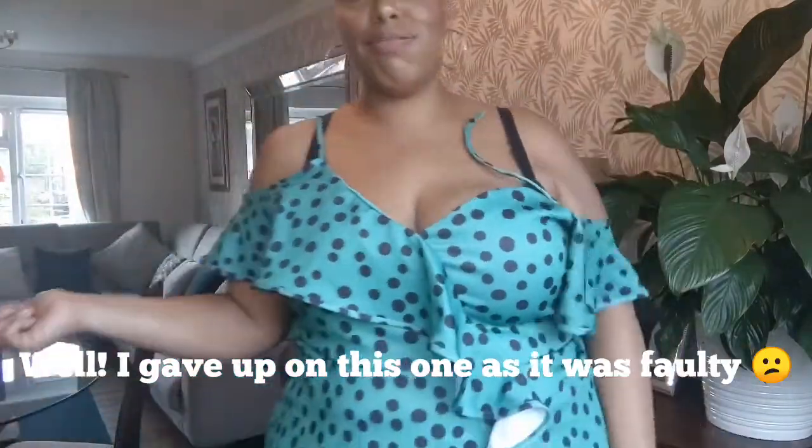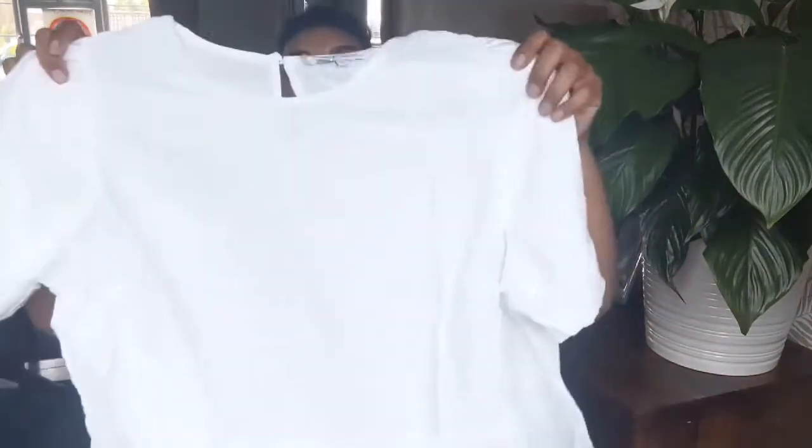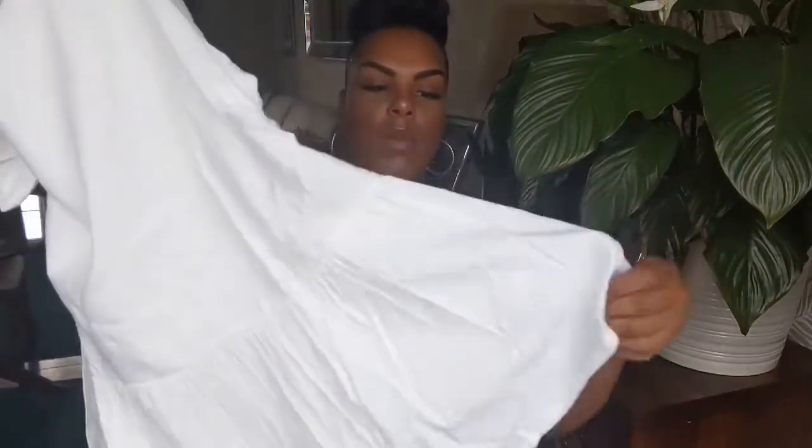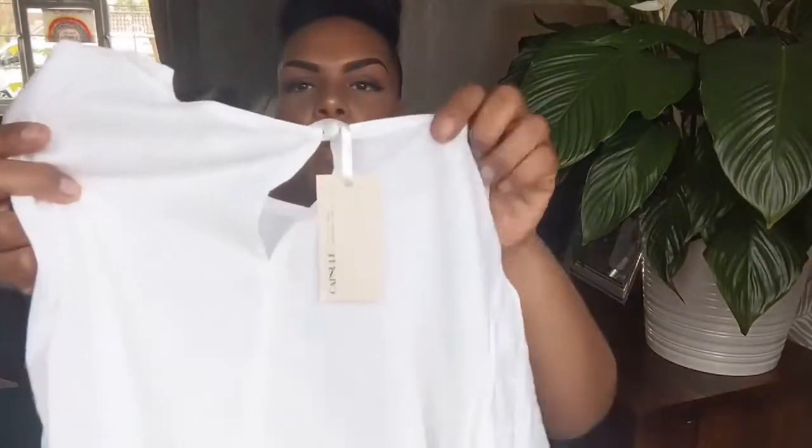What to say now? Well, next up we have this lovely white, I think this is linen, it feels like it is. It's a white puff sleeve top, and it's in a size 22. It has a lovely frill bit at the bottom, which is nice. This feels really nice and cool. But yeah, I really like this. It's got a little button detail at the back, if you can see there.